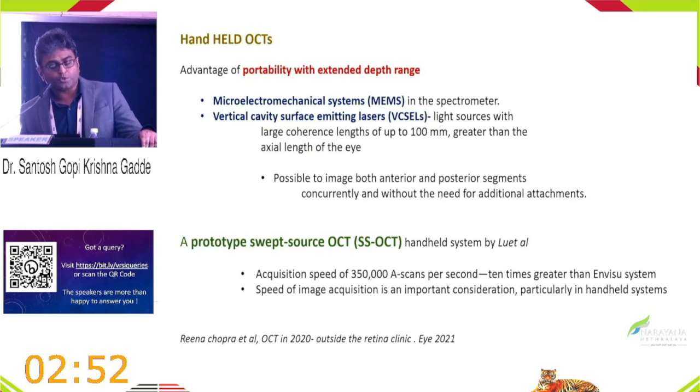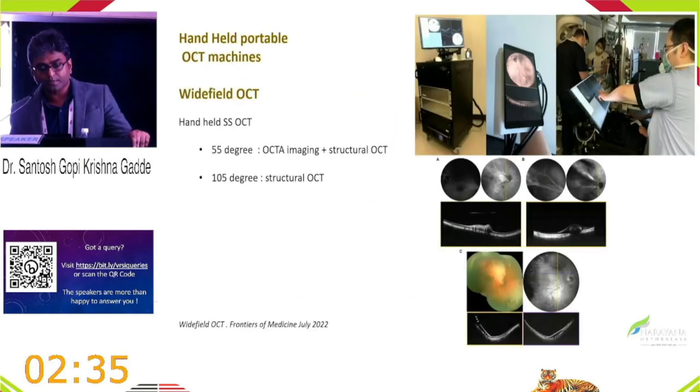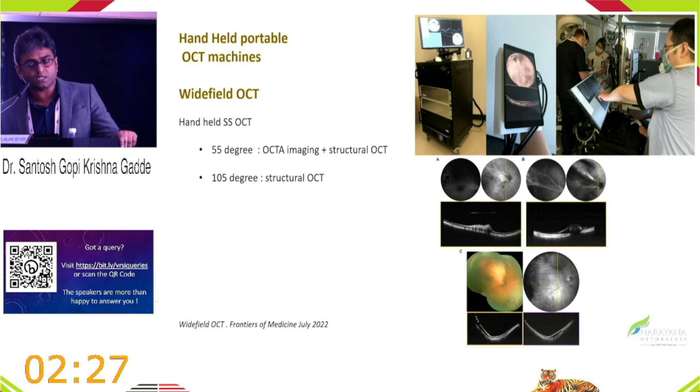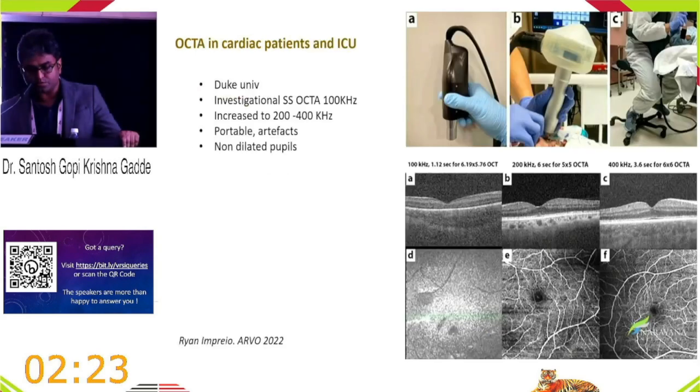A prototype SS-OCT handheld system was developed by Liu et al., which has an acquisition speed of 350,000 A-scans per second. That's 10 times greater than the NVISO systems, and it's an important consideration to keep in mind, particularly in handheld systems. Other handheld portable systems are from Duke University, where 55 degrees can be used for OCTA imaging as well as structural OCT, whereas 105 degrees can be used for structural OCT.